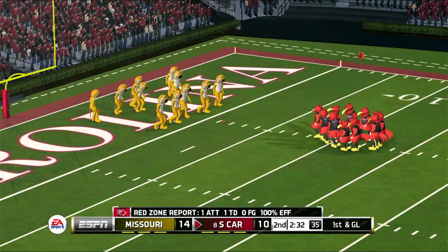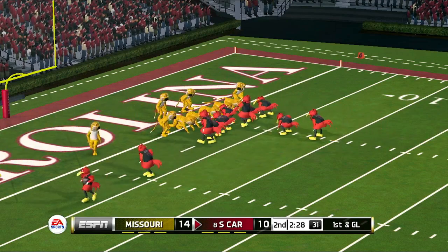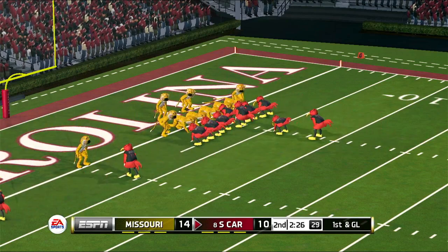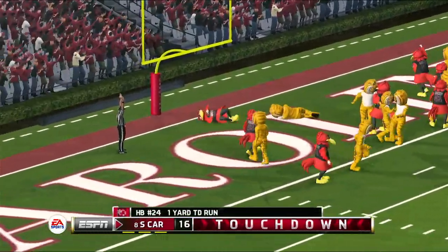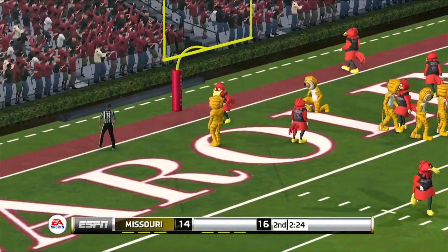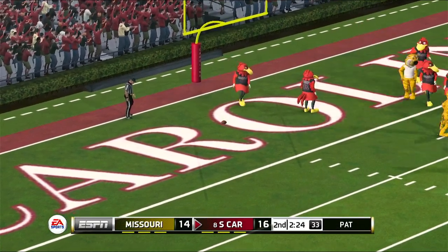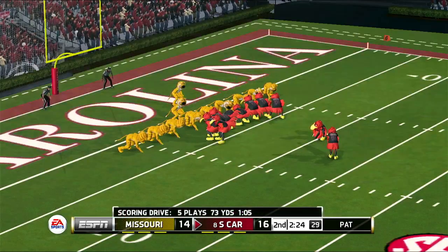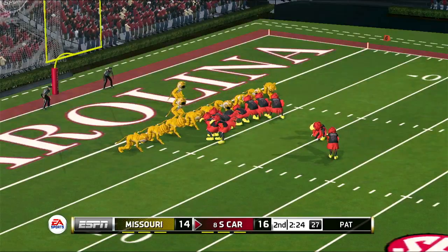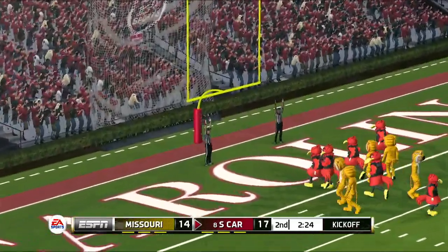Goal from the one, looking to punch this one in. This defense not wanting to give an inch here. Touchdown, Gamecocks. So the kicker will line up here and try to give his team a three-point lead with this extra point. He splits the uprights with the extra point.